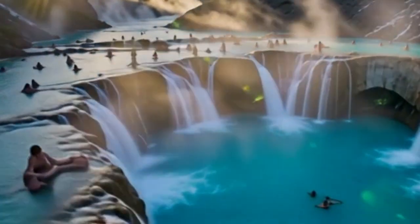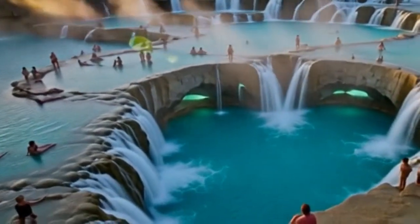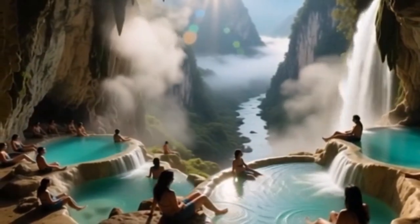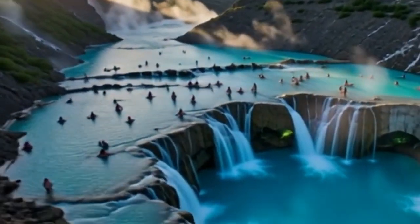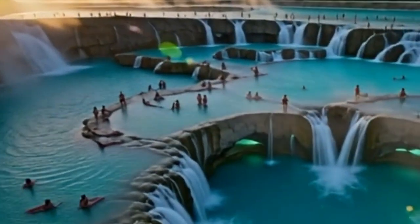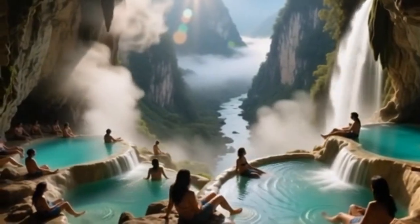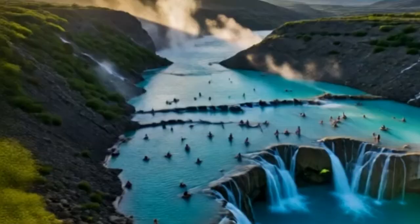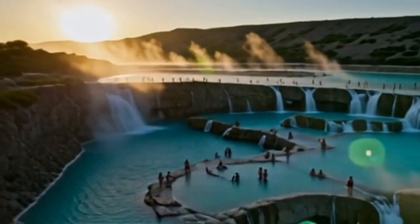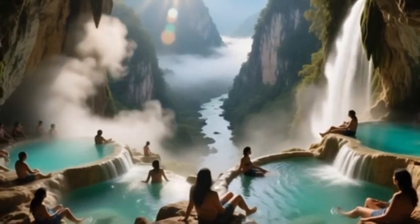Visiting Grutas de Tolantongo isn't just about dipping in hot springs, it's about stepping into a mystical landscape where water, stone, and mist combine to create an unforgettable, magical journey. Every pool, every waterfall, and every cave tells the story of centuries of natural artistry, waiting for those willing to wander off the beaten path. So take a deep breath, feel the warm mineral water on your skin, and let the hidden paradise of Tolantongo reveal its secrets, a true Mexican wonder that feels both timeless and otherworldly.